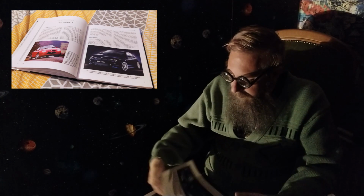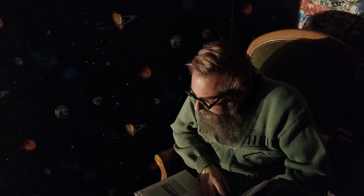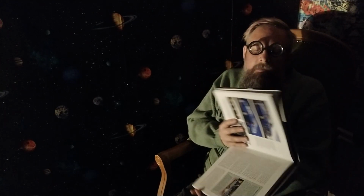So what else have we got? It gives you about the production changes. Oh, and then it goes through into the MG models. So it gives you a bit of info on the MG ones and what the differences were. Oh, this is really nice. The ZT development cars.